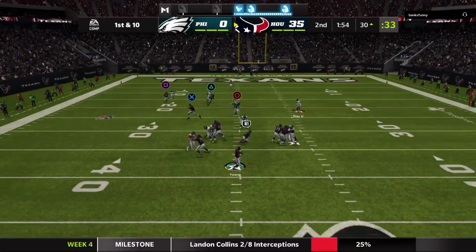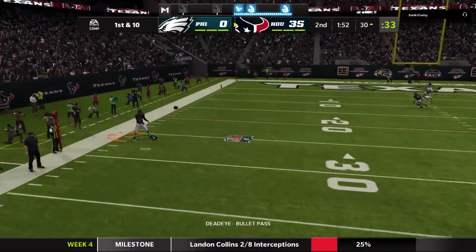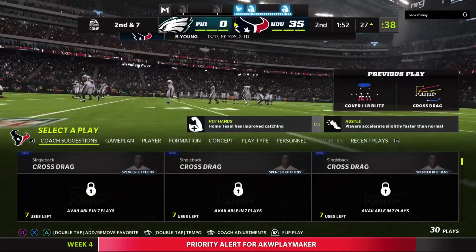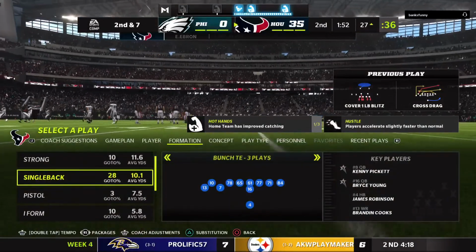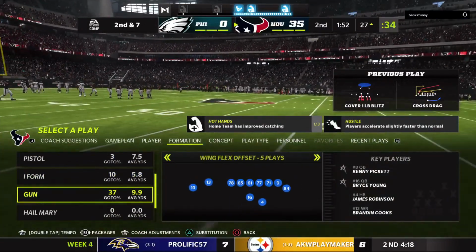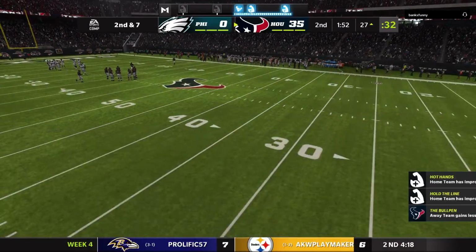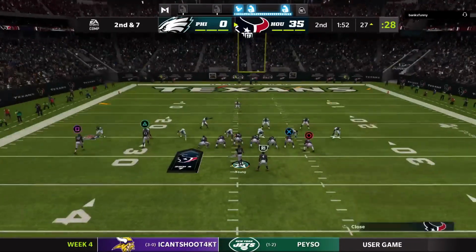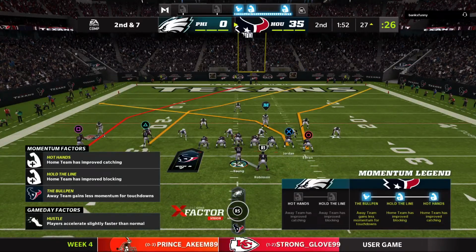They'll try and start this drive in the air. Ebron caught left side. And he is out of bounds inside the 30. 3 yards the gain there, 2nd down. Let's just make this one simple. Could he be any more open than he was on that play? Yeah, they lost him going to the outside.